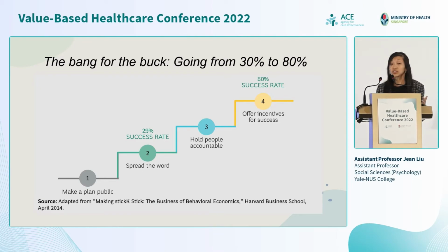Okay, so these techniques that I've told you so far, Harvard Business School has analyzed the statistics and say that you get your bang for the buck. You go from 30% from just giving information and people performing that behavior to 80% by using all these techniques that I've told you about. So that's great. We get patients performing the behavior that we think is good for their health outcomes.